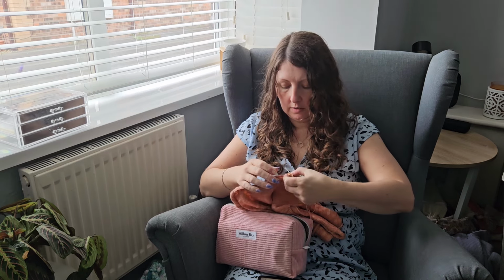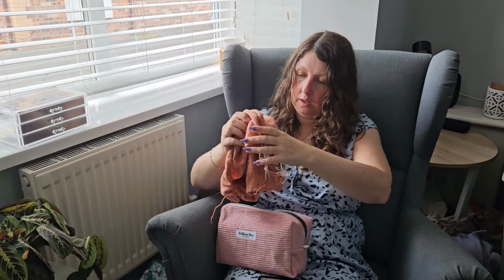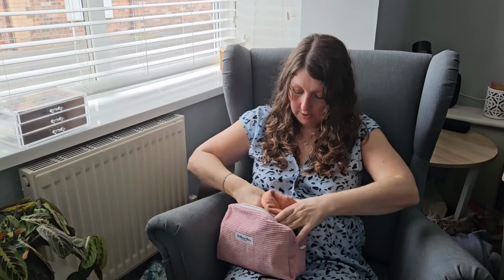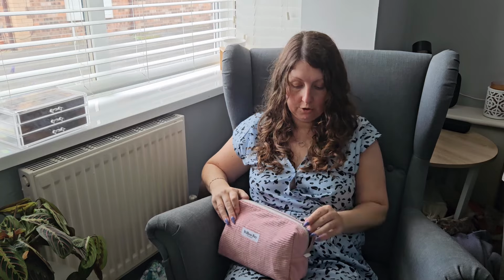Okay, so yeah, this feels lovely and soft. This is going to be lovely to wear. And if Fibre for the People does that yarn again, I might have to get some more, although it is from America, so shipping's a bit costly.